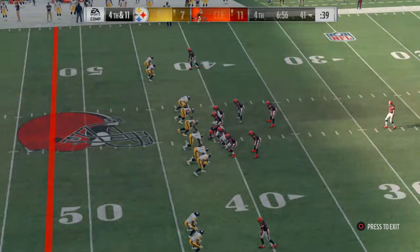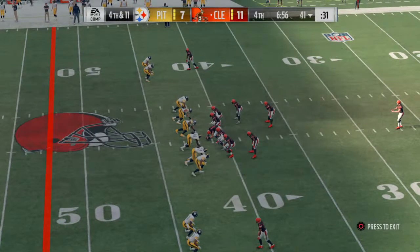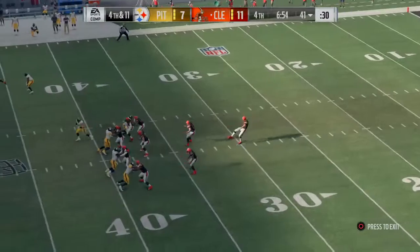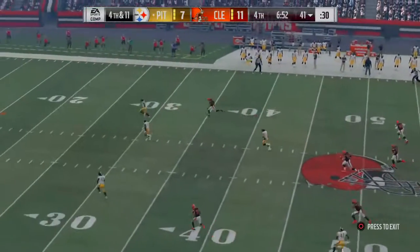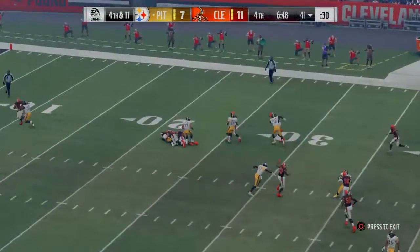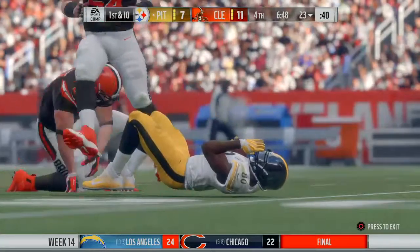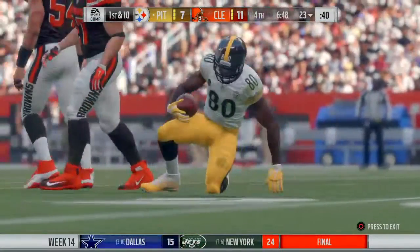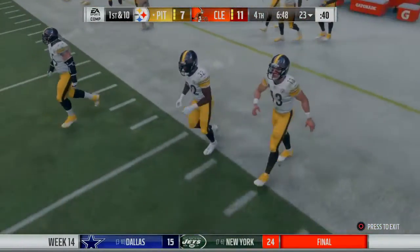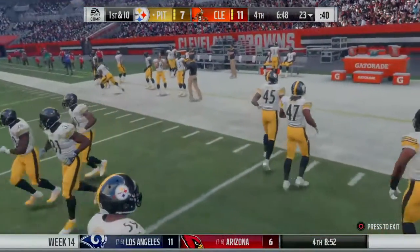The Browns send out their punter now, as he's on here to punt it away. 44 on his first punt, and this is a good kick as well. Call it an even 40-yard punt, 7-0 on the return. And out will come the offense as they take over. And the Steelers are set to take the field. And they're coming off a three-and-out, my friend.